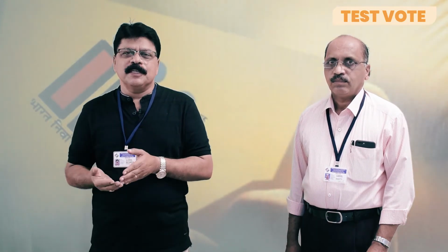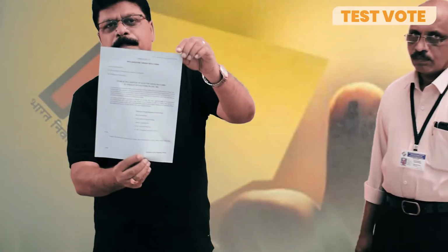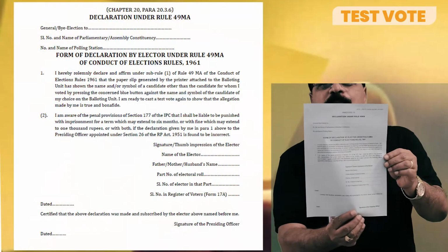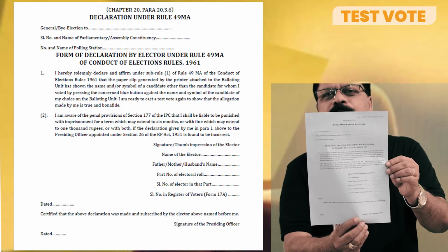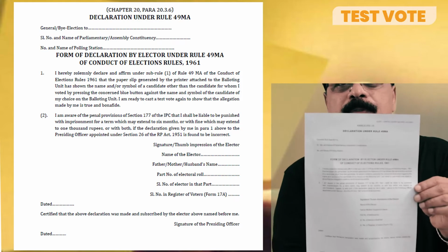Now this situation can be analyzed. How? The voter moves to the presiding officer. Once he goes to the presiding officer, he details the situation and the incident, and subsequently the presiding officer tells him, yes, you have a chance to verify your claim. For that, as per the act, we have rule 49MA, and this is the 49MA rule paper. This form has to be filled by the voter if he wants to prove his claim.